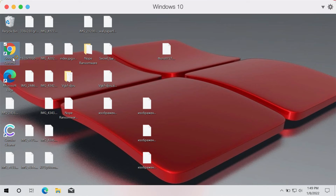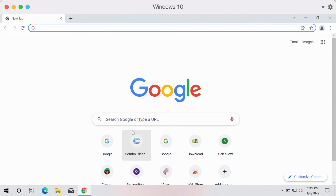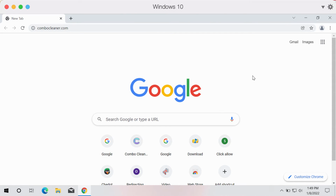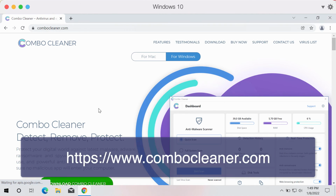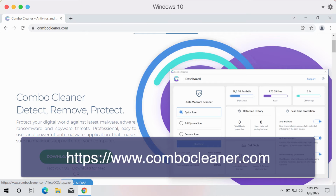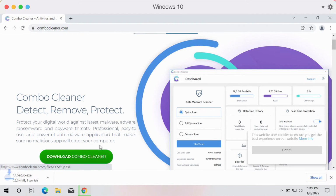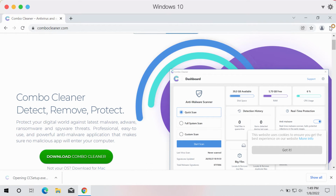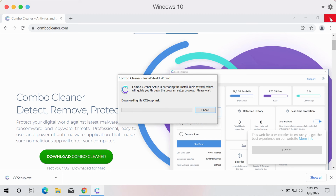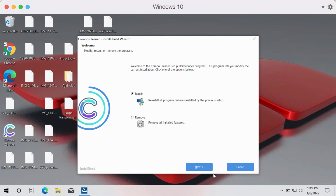To remove the ransomware, I recommend you to use Combo Cleaner anti-ransomware tool, which you may get on the official website combocleaner.com. Go to the page combocleaner.com, download Combo Cleaner using this green download Combo Cleaner button. Install the application, run the installer, wait until it gets successfully installed. So complete the installation process and then start the program.